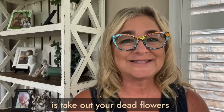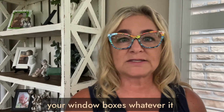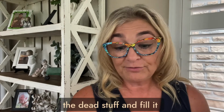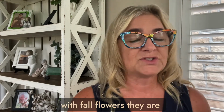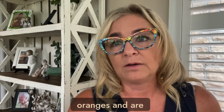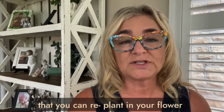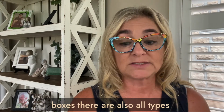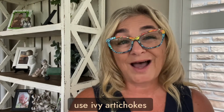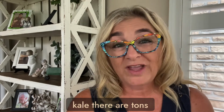Number 2 is take out your dead flowers. Change out your flower pots, your window boxes, whatever it is that you have on your property. Take out the dead stuff and fill it with fall flowers. There are beautiful fall mums, there are oranges and burgundies and all the fall colors in a variety of flowers that you can replant in your flower boxes. There are also all types of greenery that you can use. You can use ivy, artichokes, cabbage, ornamental kale.